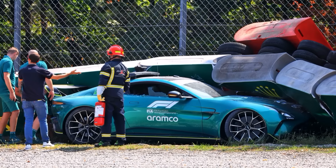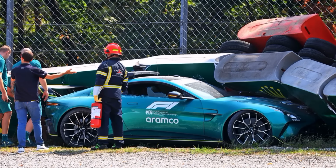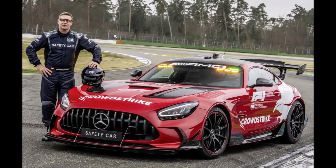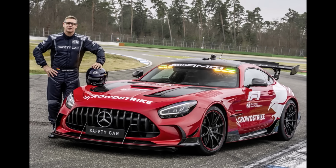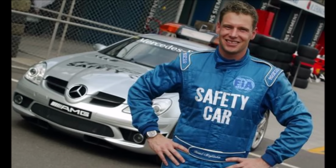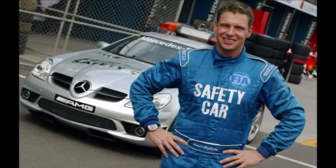Let's take a closer look at this safety car crash in Monza, because this incident was a bit of an odd one. First of all, the safety car driver is former race driver Bernd Maylaender. The German has been the F1 safety car driver for 24 years and is very experienced. He never crashed a safety car before.